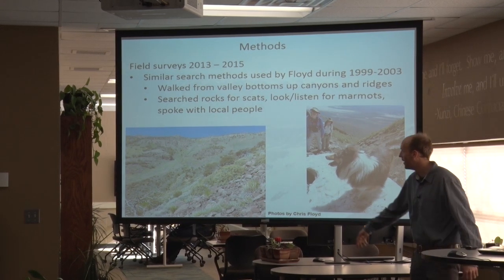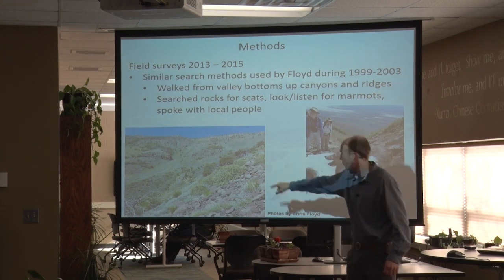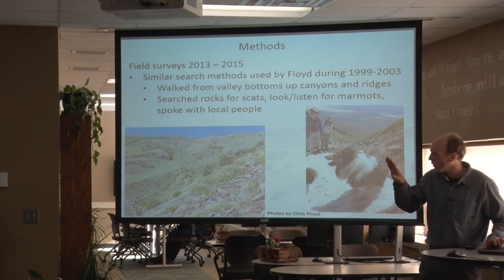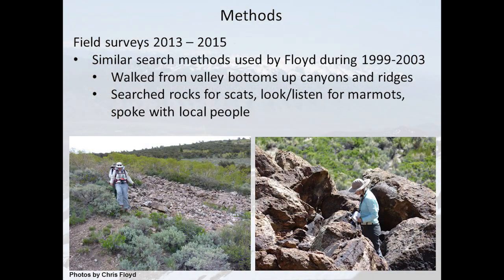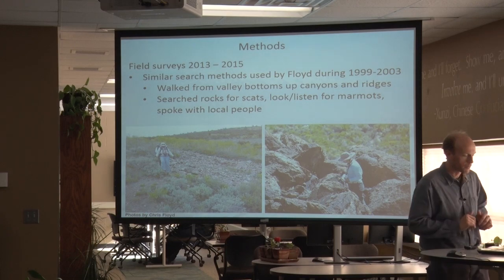Wonderful dog, but worthless. It's very hard to see marmots in there. If they don't call, and they just kind of stick their head out, it's going to be awful hard to see them. But fortunately, they do call occasionally, and they have scats, which you can find.